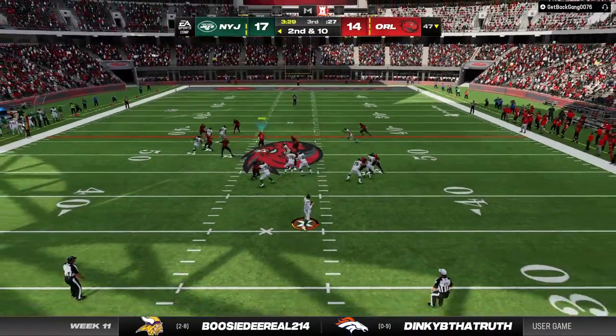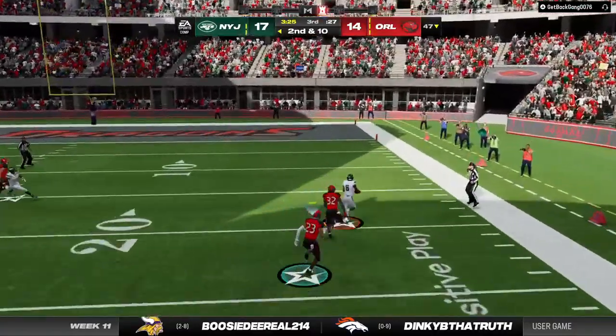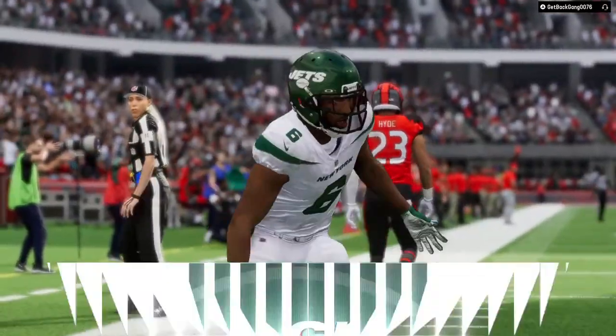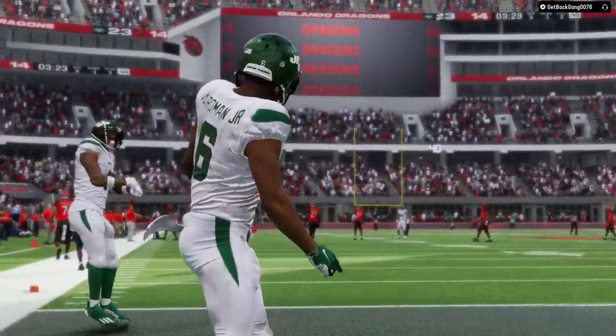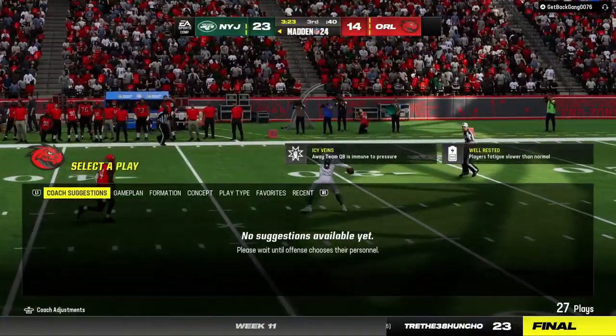Now Rodgers throwing on 2nd down. It got his man, complete. And all the way in. Touchdown, New York. Mecole Hardman, 53 yards. And the Jets are able to strike quickly to add on to their lead.